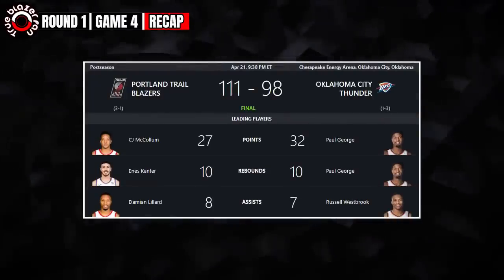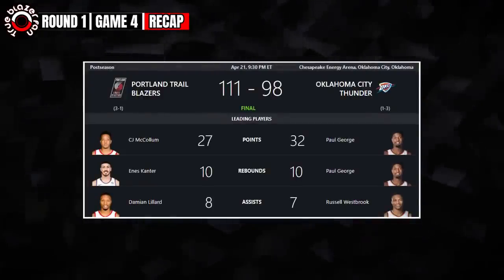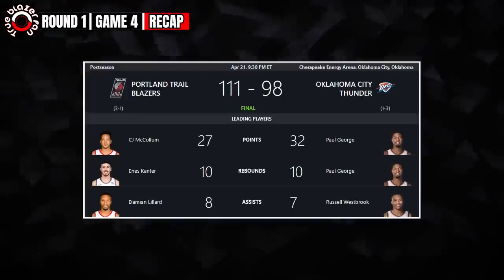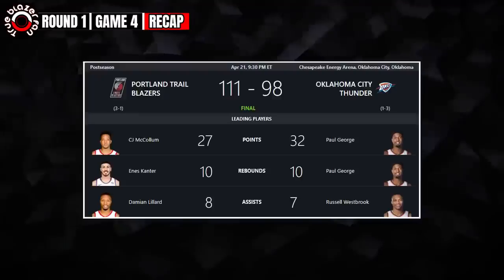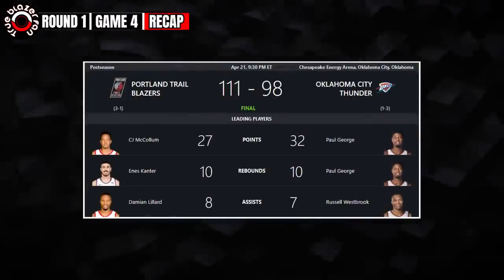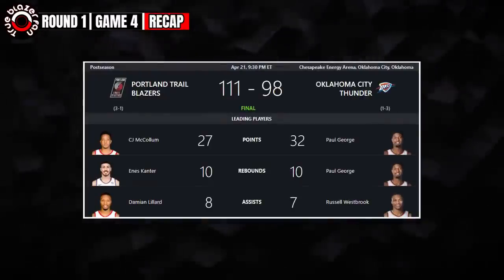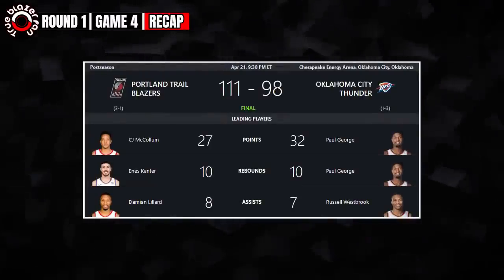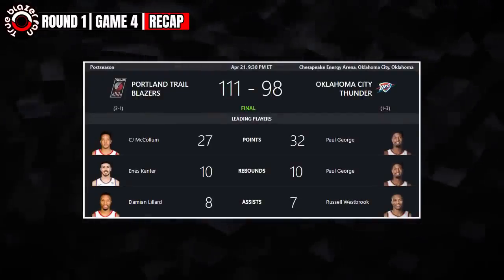Let's hope Portland can get it done in 5, because I would love to be able to sit back and take a little bit of a break and make something other than game recaps, because I've been seriously working hard to get these out for you after every game, so I hope you guys have been enjoying them. If the Blazers win tonight, they may have 5, 6, maybe even 7 days off before the start of their next series. So anyway, that's all for this game recap.